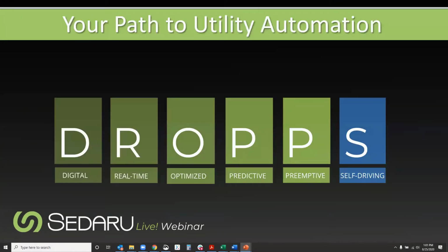As usual, for the session topic for today, we like to frame it a little bit here with our drops continuum. And this drops continuum, really, we use this as a way to indicate the path that most utilities are on of moving away from paper-based workflows to the self-driving automated utility of the future. With the topic we're talking about today, we're really kind of all over the first couple of steps here with digital, real-time, and optimized, right?